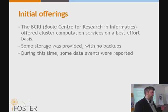So the BCRI, the Poole Center for Research Informatics, which is a research center here in UCC, offered cluster computation services, which is basically a large computer that you could use for computation. And that was mainly for people who were into IT. It wasn't so much for the chemists. It was more for the computer people. But there was no storage with that. The machine didn't have any storage. There was a very small amount of storage available. So you basically used as little as you could, and you took your data away.